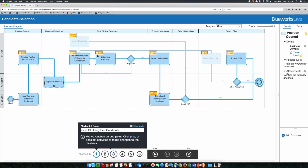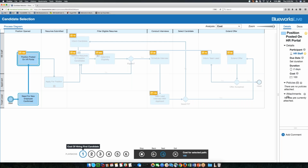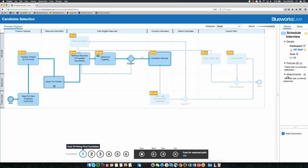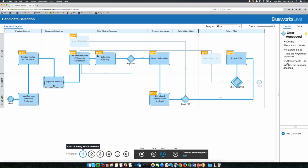So I'm going to go back to my first recording. I'm going to hit play. I'm going to walk through it. And you can see as I go, the sections are highlighted, and in the bottom, next to my controls, the cost is added up as I walk through that. So I can see that the total cost for hiring a candidate from beginning to end is calculated to be $720. However, we know that many times multiple candidates are interviewed, and I want to know how much that affects cost.